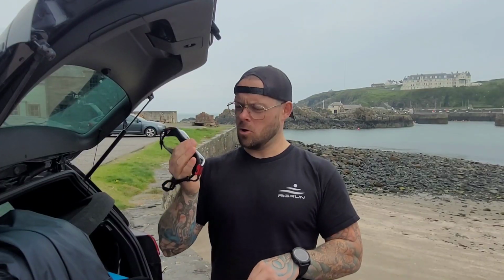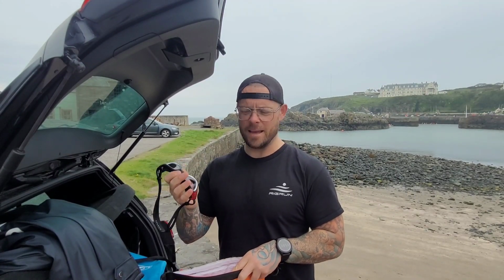Hey. Goggles today, I'm using my Huub goggles. Don't know where my Zone3 goggles are. That's a bit annoying, but it isn't particularly sunny today, so I don't have to worry about any glare. These ones are pretty clear. The water's pretty clear, so I should see any jellyfish or any drama coming towards me.